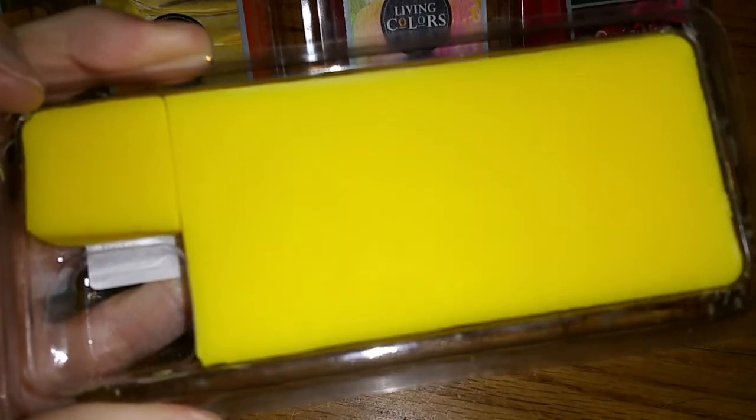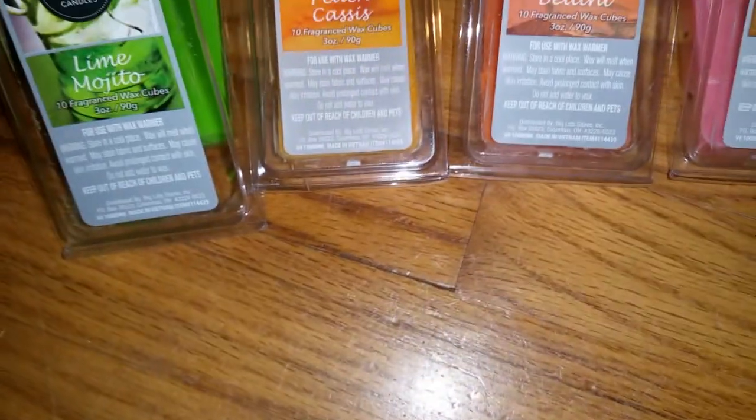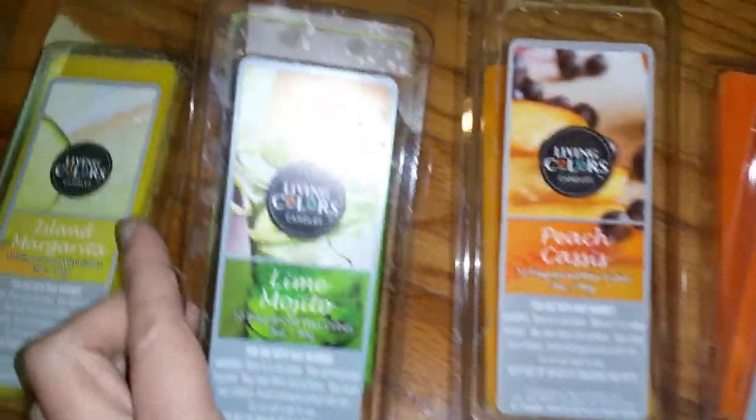It would probably do well in a small room, but the scent is so nice that I'm like, you know what? I'm just going to keep it. So I do like that one. Next, we have Lime Mojito.